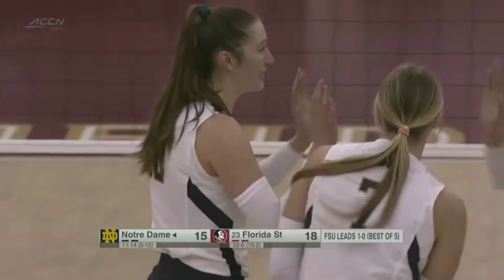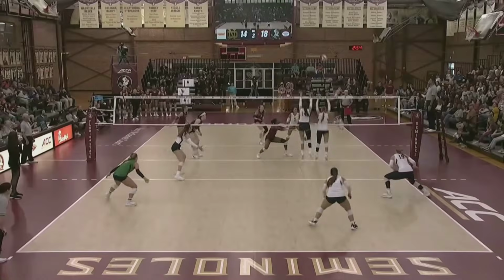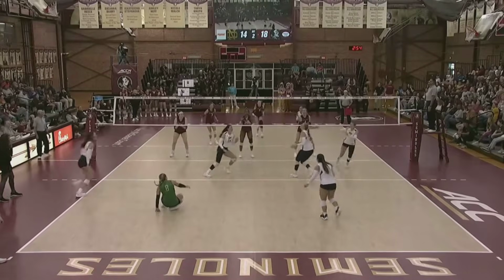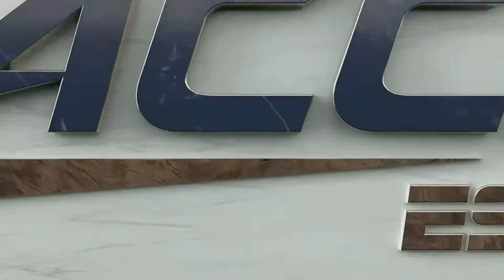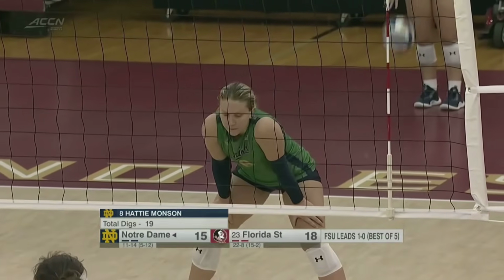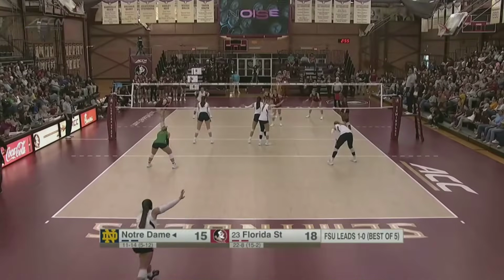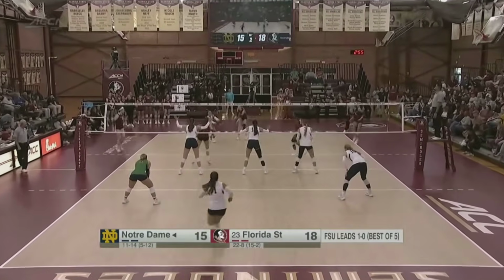You know, you're in a spot, you're dug in, you're ready to play the ball up. And if there's a touch or some kind of movement, you've got to transition and get yourself to go after the ball. But Monson has been all over the court, in the air, flying all over the place. 19 digs in not even 2 full sets for Hattie Monson.